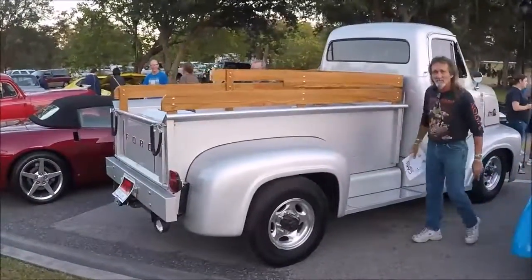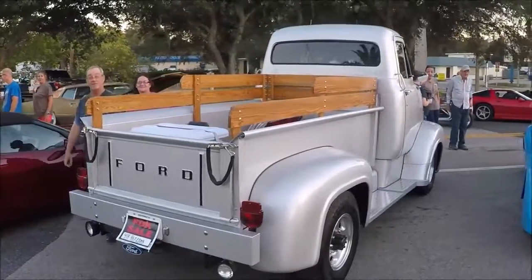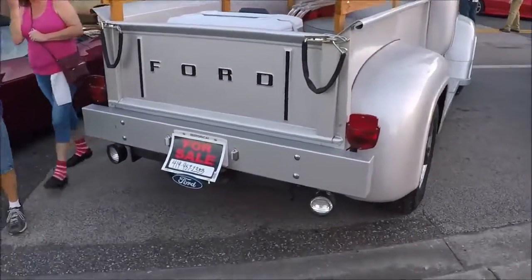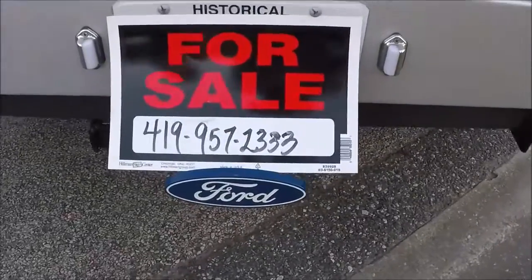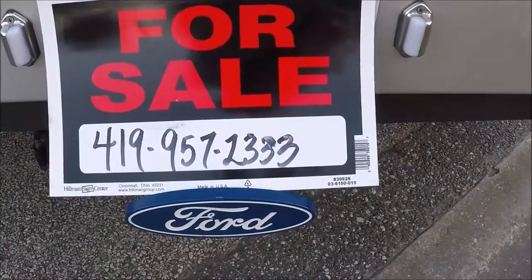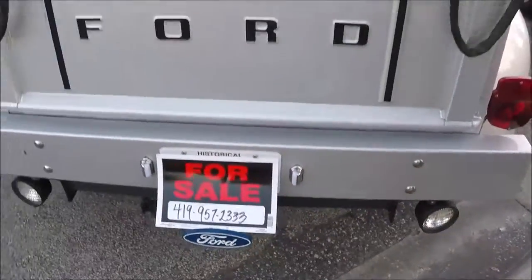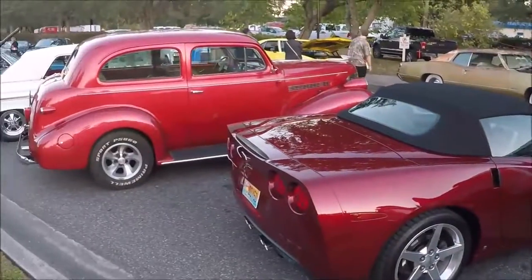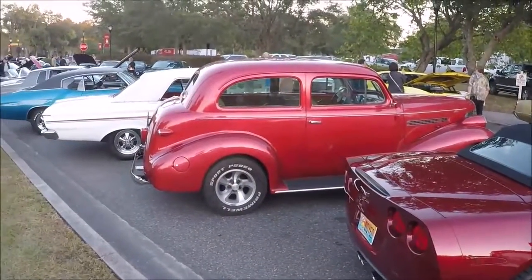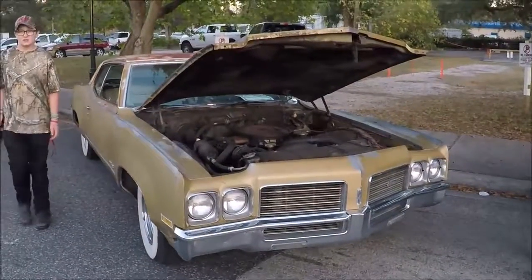Nice cab over for sale. Man, that's beautiful, isn't it? Yeah. Oh, it's for sale. It's for sale. Wow. Of course, there's no price on it. Well, you need one of these, don't you? I need a bigger garage to put it in, but hell yeah. Wow. I like this big old one.